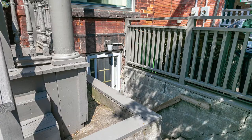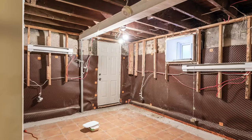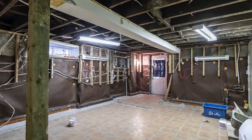This lower unit was formerly a two-bedroom unit. It has been recently upgraded with waterproofing and a new sump pump. It features new windows throughout and two separate entrances. And when finished to a two-bedroom unit, you could potentially receive $2,000 per month in rental income.